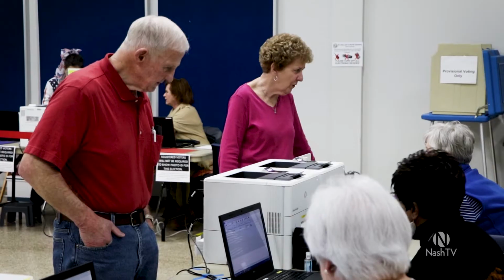When the voters come in, if you don't have a mask, we will ask you if you'd like to have one. We cannot require voters to wear a mask, but we will ask you if you don't have one, would you like one? Hand sanitizer will be made available at the entrance and the exit of the room. There'll be signs up reminding everybody of the social distancing, and there'll be plastic sneeze guards up in front of all the workers at the tables.